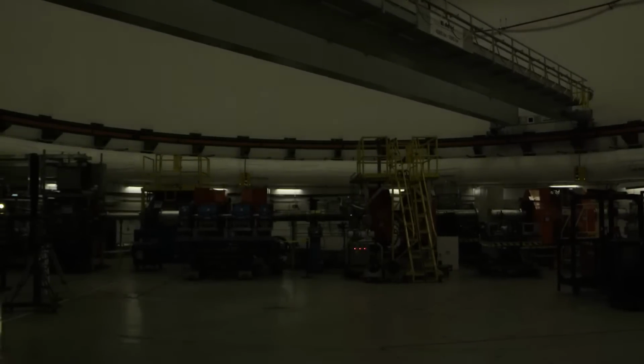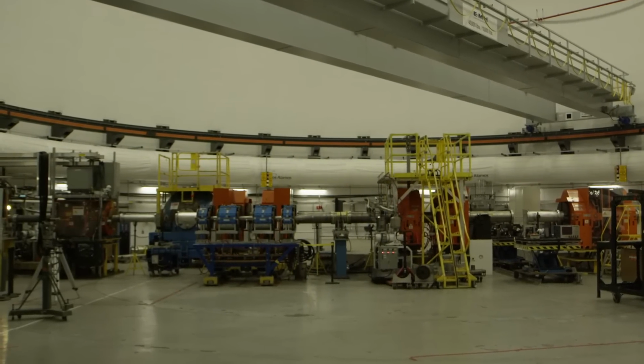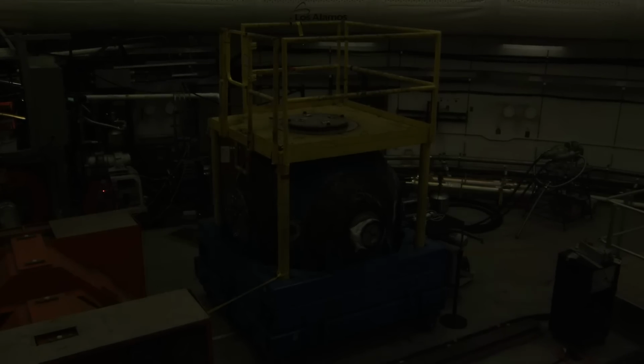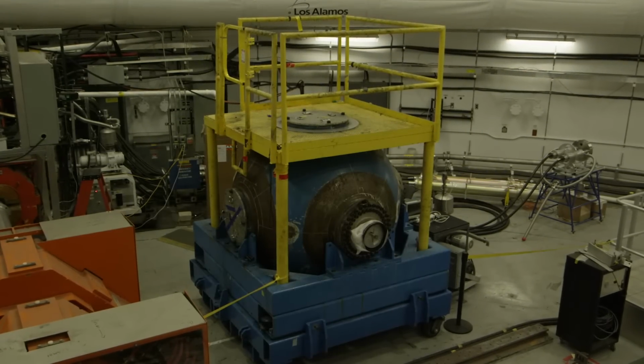Mostly what we use that for is to do radiography with those protons. Things that happen in 100 billionths of a second or a millionth of a second, we can look at how those materials evolve on those very short time scales. PRAD is short for proton radiography. It's a facility that does very fast dynamic radiography of dense dynamic materials.